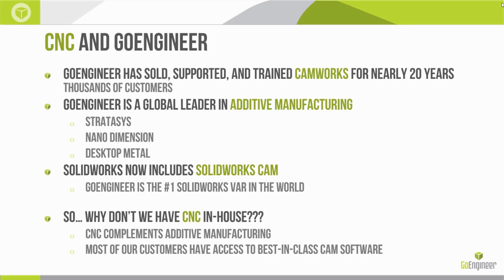And throughout those years, something that I have always requested and wanted was the ability to use the software in-house. I felt like it would be a great way for us to hone our skills with the software, a great way for us to demonstrate the software, and also I felt like it would help us become better trainers and better users ourselves of the software and be able to better support our customers. It hasn't been easy, and there's a big reason for that.